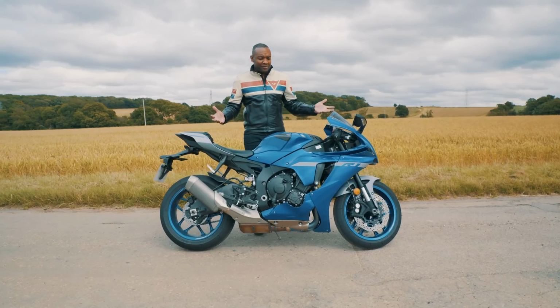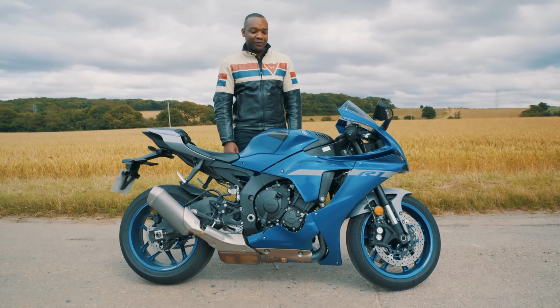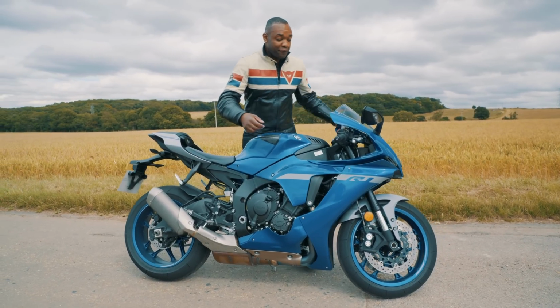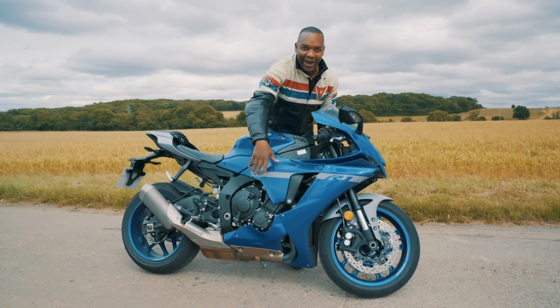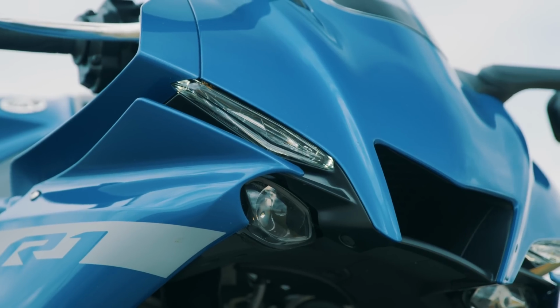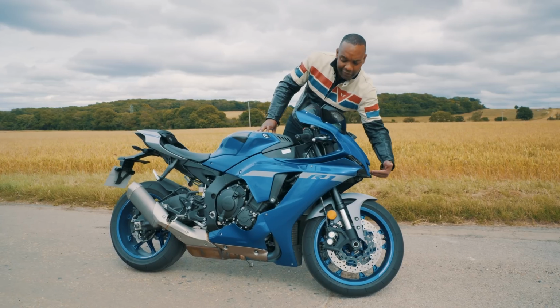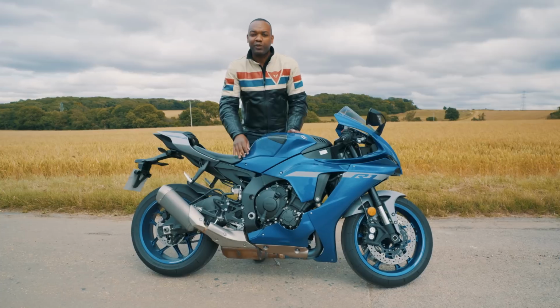In terms of design, not much has changed either, really. To me, it looks a bit like a facelift, but that's no bad thing because the previous bike was actually nice looking. This fairing has had a bit of a tweak. The fairing's the plastic bit around the bike for all my car people out there, and I really like these thin LED lights at the front with these circular main beams below that. You've got this huge air intake that shovels air directly into the 1 litre Yamaha cross-plane engine.